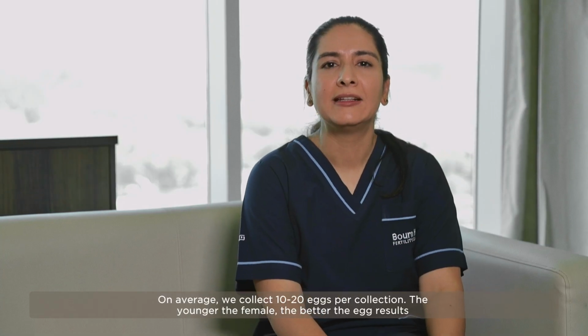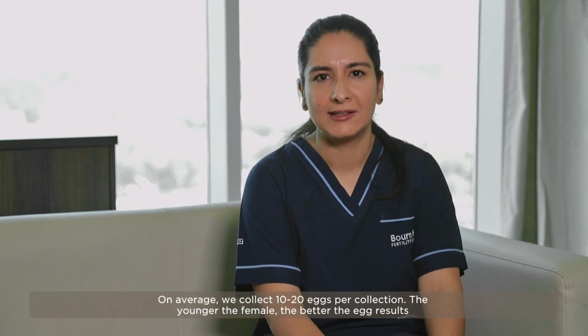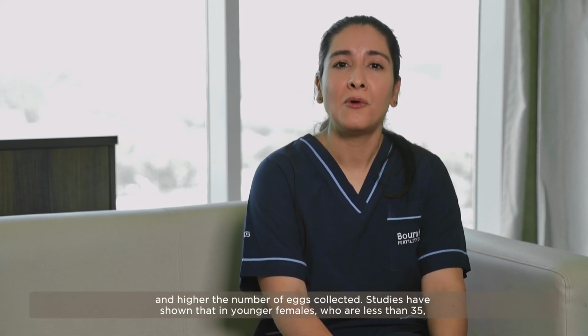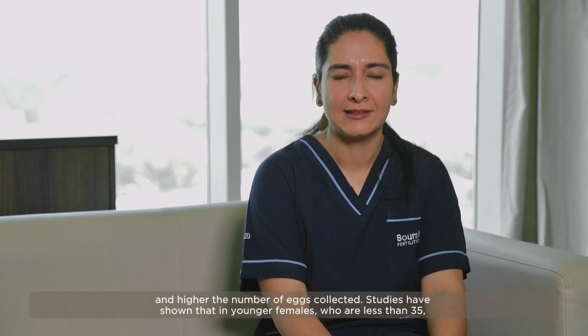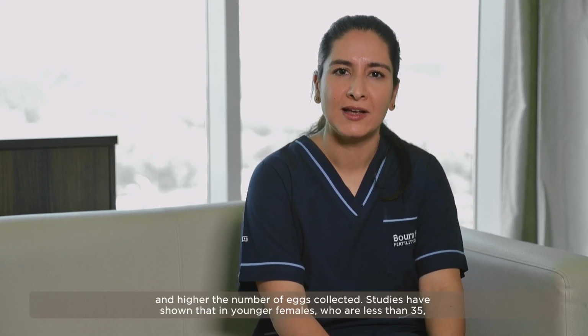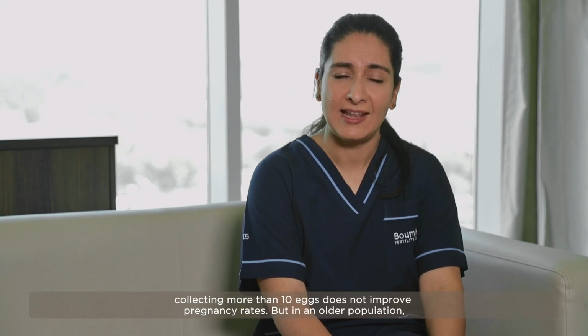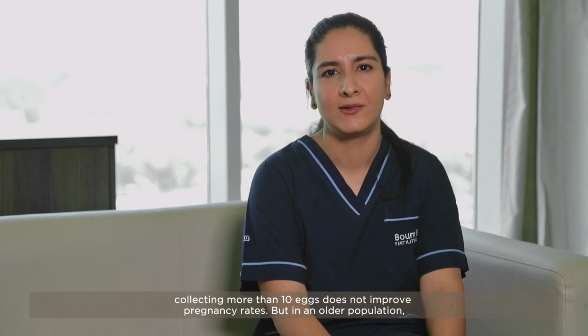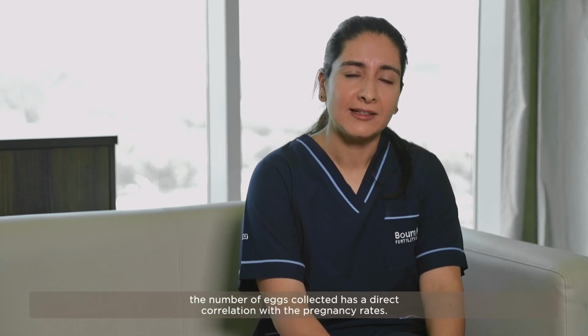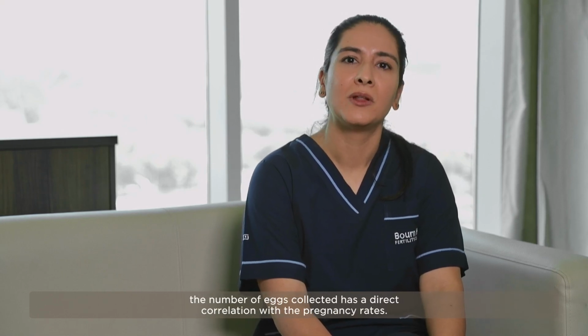On an average, we collect 10 to 20 eggs per egg collection. Younger the female, better the egg reserve, more are the number of eggs collected. Studies have shown that in younger females who are less than 35, collecting more than 10 eggs does not improve pregnancy rates. But in older population, number of eggs collected has a direct correlation with the pregnancy rates.